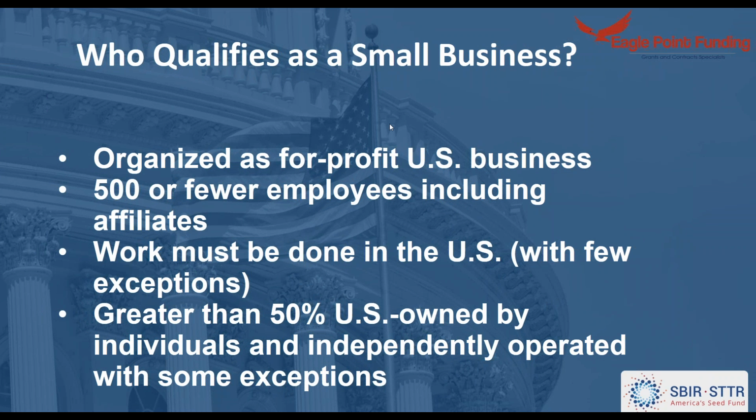So if we ask the question of who qualifies as a small business, well, first and foremost, we're talking about businesses that could be as many as 500, but typically are far fewer. But the cap is a company of no larger than 500 employees. We're talking about companies which are defined as for-profit, private industry businesses, where the work has to be done within the United States. There is also another stipulation that the company itself needs to be 50% or more owned by U.S. citizens, as well as by individuals, and not owned by venture capital funds, etc.